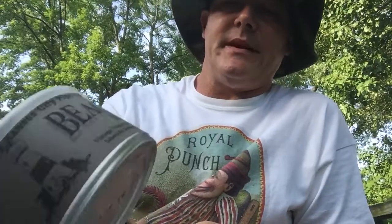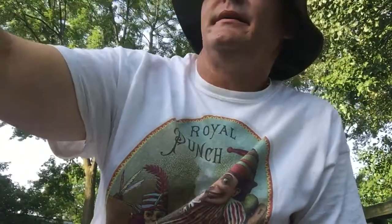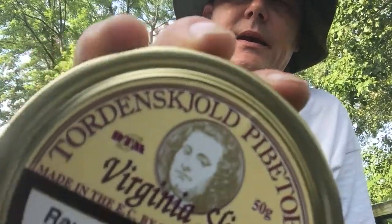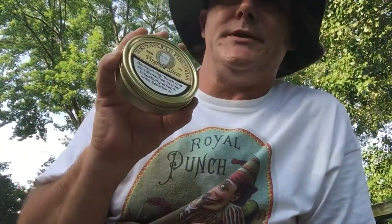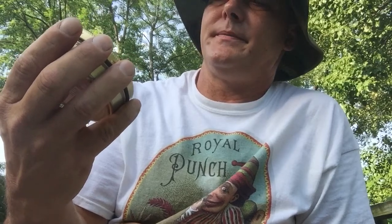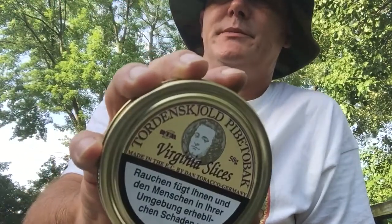But here's a Kansas City Pipe Club Beacon Extra. Love that. This is one I've yet to have, but it's from Dan Tobacco. And I don't attempt foreign languages. I don't have a tongue for it, but pipe tobacco, I can get that. Virginia Slice vapor should be good. 5% Perique, light Perique.